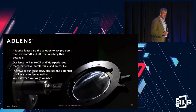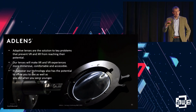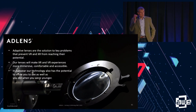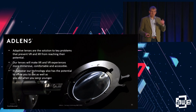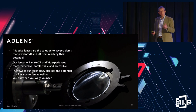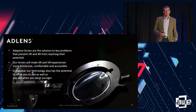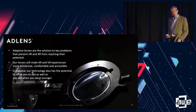Our long-term roadmap as a business is actually to apply this technology not only to the VR and AR world, but actually to the eyewear market as well. If we can have adjustable focus lenses inside a pair of glasses, we then fix that issue that I was talking about before of having to have two pairs of glasses or having to wear bifocals. You could have one pair of glasses that knows where you're looking and then switches the focus automatically. So that's on our long-range roadmap as a business, but it will be the same technology that we're introducing in there.